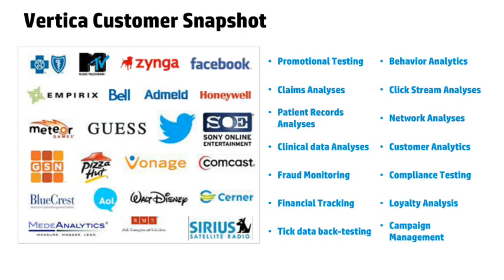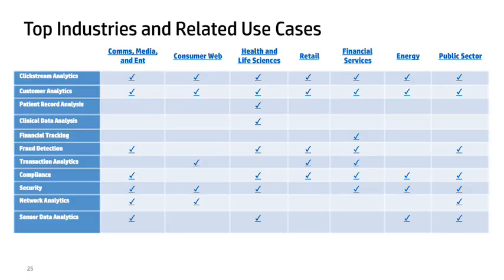Industry-wise, today, Vertica's got a footprint across a number of things. So this is a flavor for how we've gotten traction. A lot of traction in media, a lot of traction in consumer web, particularly on the West Coast of the United States. We've got an increasing install base in health and life sciences. We do business very actively in the retail industry, a lot of financial services and energy, and some public sector and security and fraud detection analytics as well.